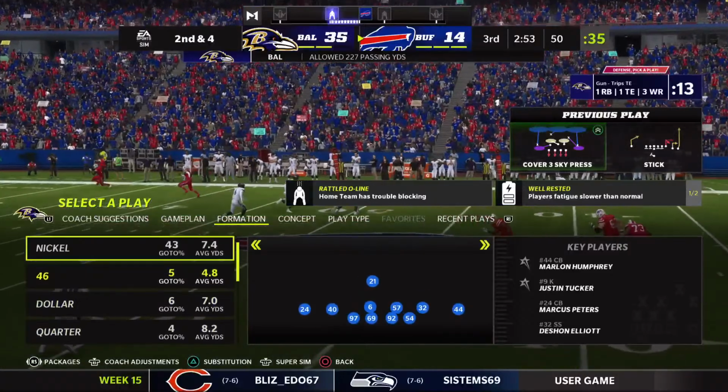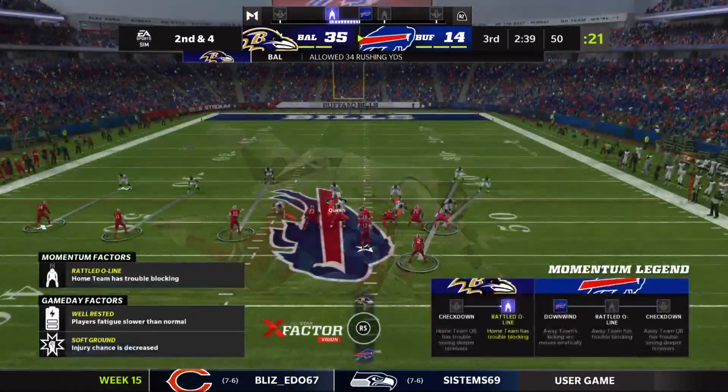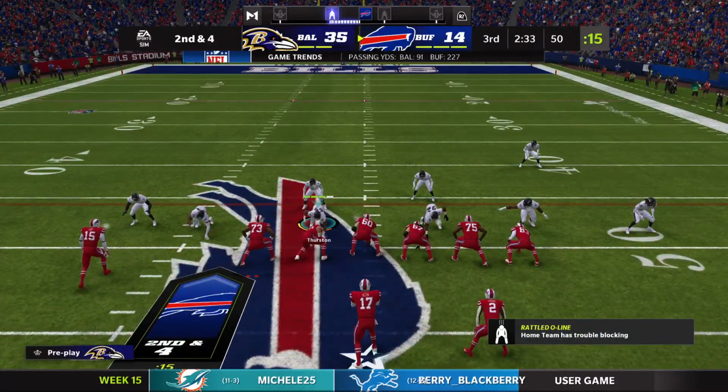A gain of 6 there on 1st. Not a big window to throw. Coverage wasn't too bad there. Yeah, they had him under wraps pretty well, but somehow able to muscle his way open and catch the ball.